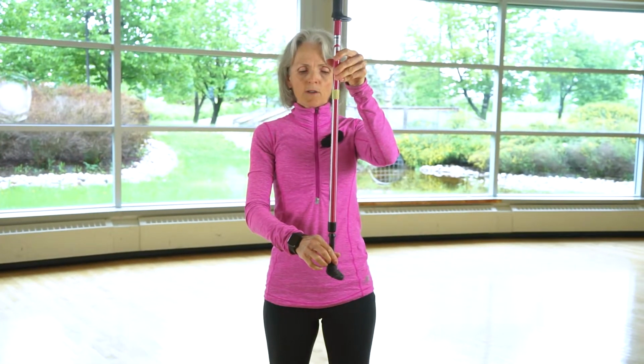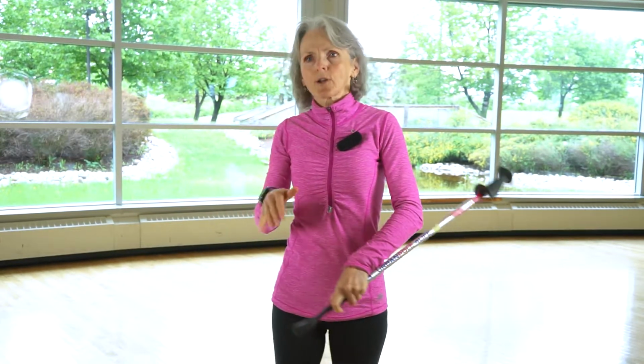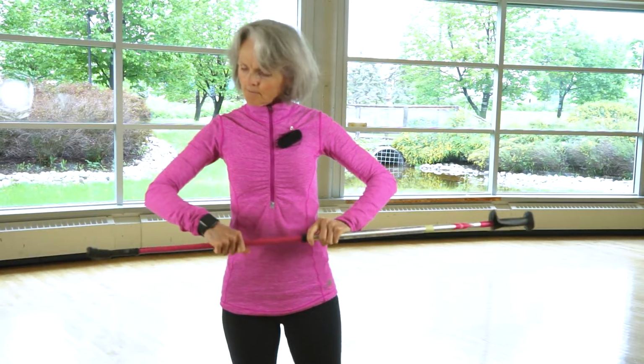Comes right down to a small size, so very storable, but it's easy for the boot to get twisted around. So always make sure, check your boots, are they pointing backwards before you start every time. So going back again to our size.